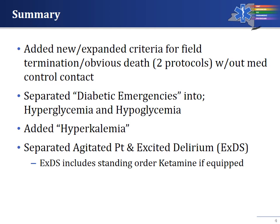We've added and expanded criteria for field termination and redefined obvious death. These 2 protocols involve options without medical control. We recognize that this isn't something that's going to be easy to do, to decide to terminate a cardiac arrest, particularly if somebody's a basic life support provider and has never done this before.